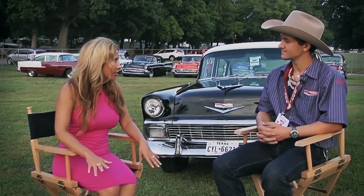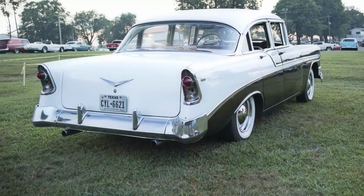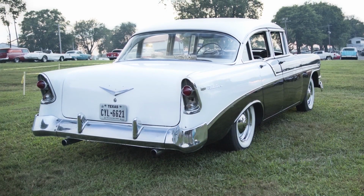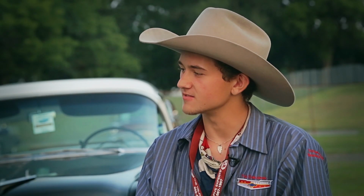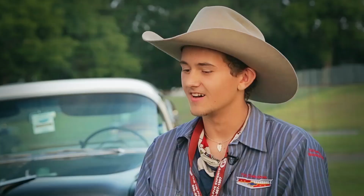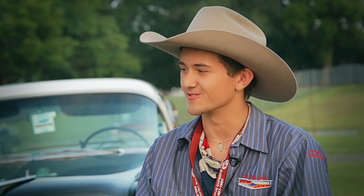So this is a daily driver. How does it ride? Well, it rides just like it did back in 1956. It'll float a little bit on the highway and then it'll pull a little bit here and there. But it runs incredibly well, and I keep it maintained to be able to run it every day. What about racing? Have you ever got this car up to speed? I have, but I prefer not to because it's really just not built for that at all.